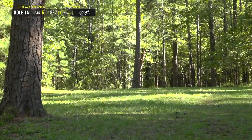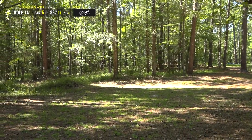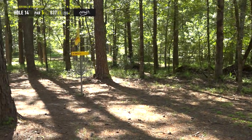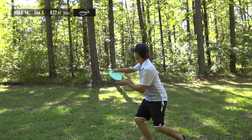Now Zach having to swing it in there. He's really getting aggressive on this one because he wants that birdie that he feels like he just might have lost. Yeah, and that's a very impressive shot. I believe that's a Biofusion Getaway. He claims it gives him that distance driver distance with the fairway control.